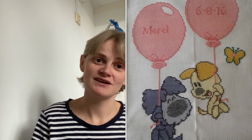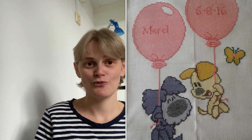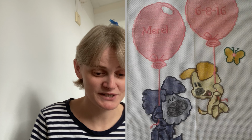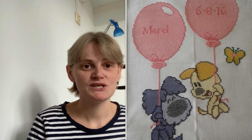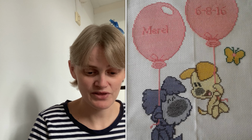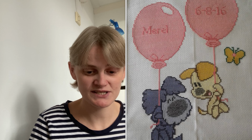The other one got a little girl, but I didn't want to stitch this one again, so I did a variation. This one is Woezel Pip with balloons, and with pink balloons this time because it was a little girl. This one took a little longer. I started it November 7th, 2016 and finished it June 2017.